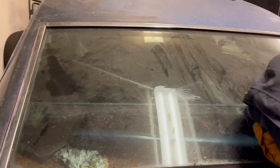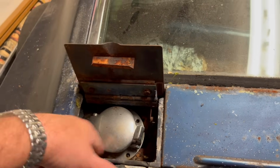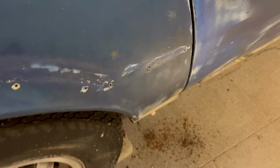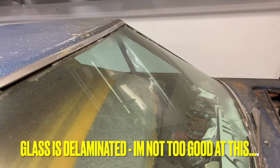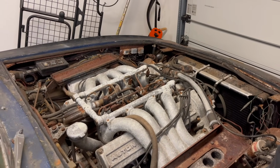There's some bits that are obviously missing, like the trim's gone off here. Interesting patina. Sure, it's had wide arches fitted to it. You can see the holes. But interestingly, the chrome is in pretty good nick. That mirror is actually okay. Window chromes are okay. The glass looks okay, because I think that's about £2,500 for a front windscreen, which is good. And obviously the engine needs some work. Anyway, she's seen better days. We're going to get to it.